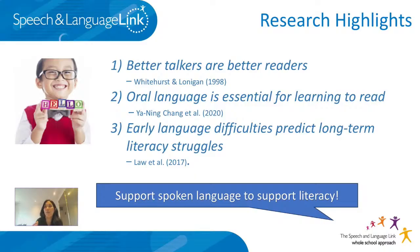And then a third piece of research: early language difficulties can predict long-term literacy struggles. Early language struggles can lead to long-term issues. Law, Charlton and Asmussen in 2017 analysed how language skills at age 5 linked to later outcomes, pulling together lots of different studies. They found that those with difficulties with oral language at age 5 didn't meet the expected standard in English by the end of primary school and were 4 times more likely to have reading difficulties as adults. So if a child starts school with weak language skills, they're more likely to struggle.